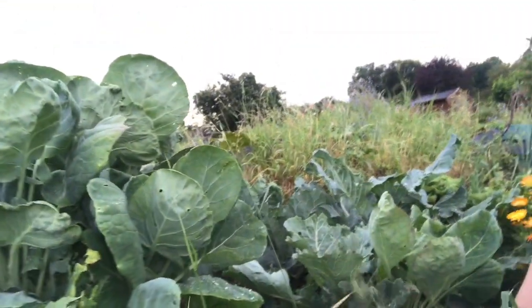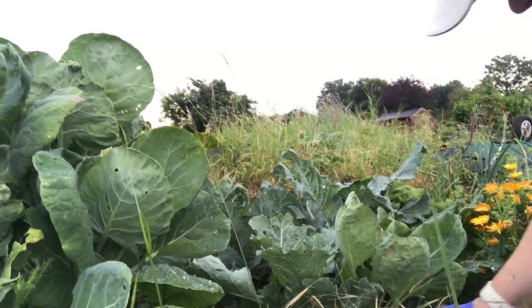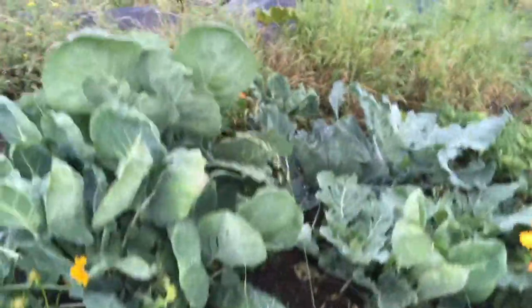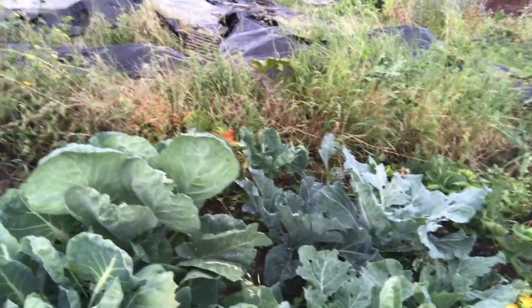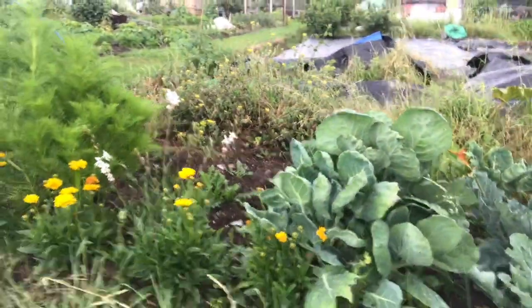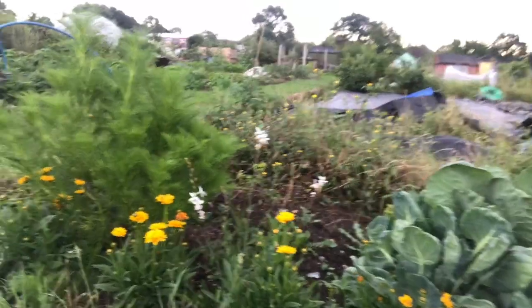My Brussels, not ones I planted from seed because obviously I don't seem to have that skill. Some from Amy and some from my parents, and you know, not looking too bad. We've had a couple of sacrificial ones, they're not looking too bad. And my flower border is looking good too.